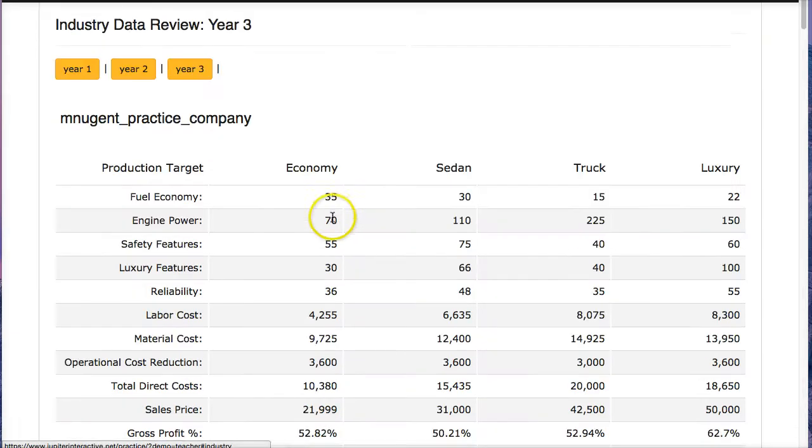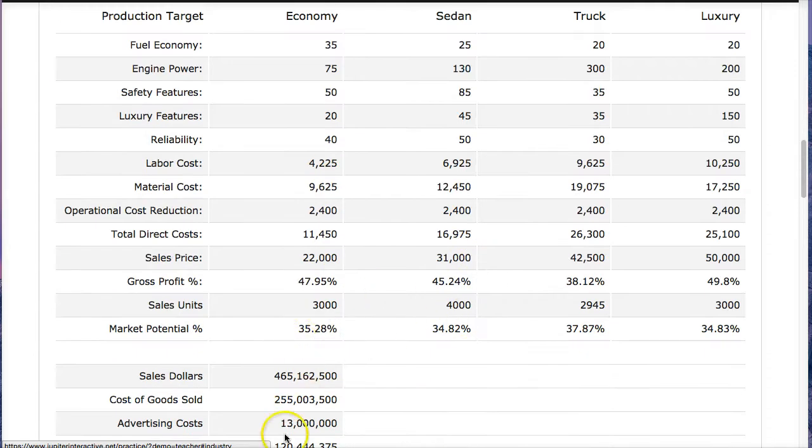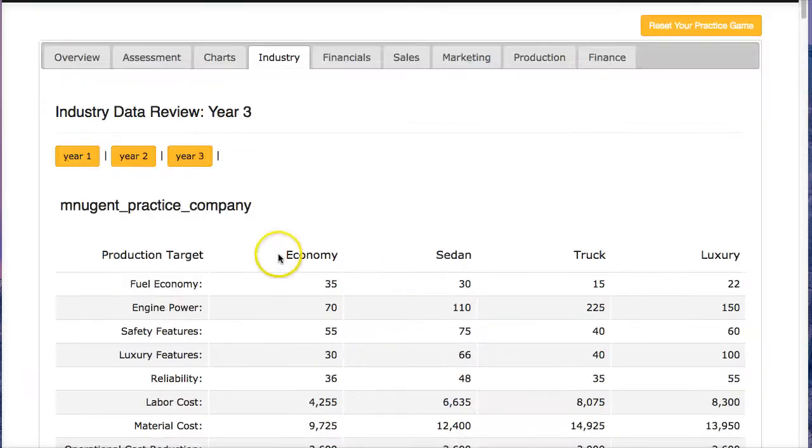I'm going to check out my industry page to see what my competitors are doing. How did they build their car? What was their market potential? How much did they spend in advertising compared to me? And really do a comparison of how I'm stacking up to other teams that are performing better.